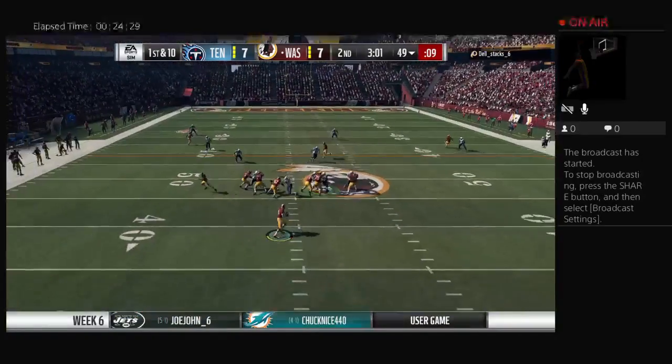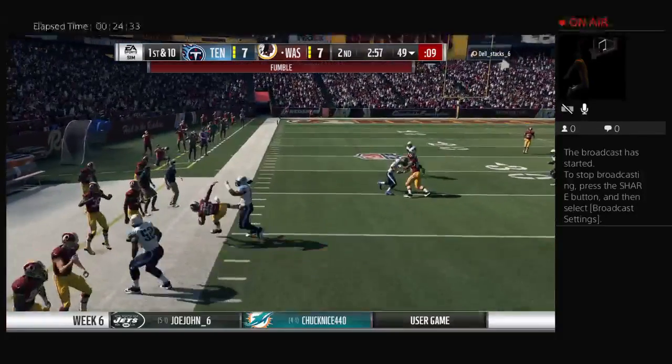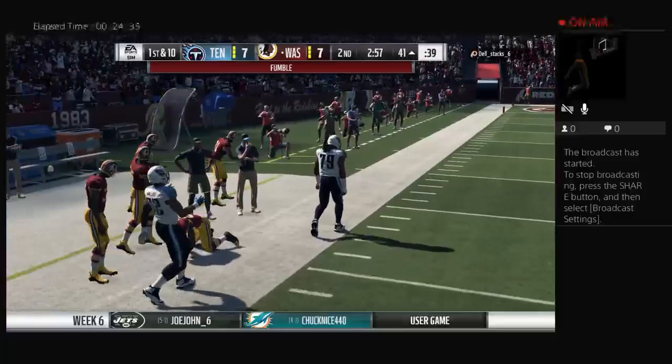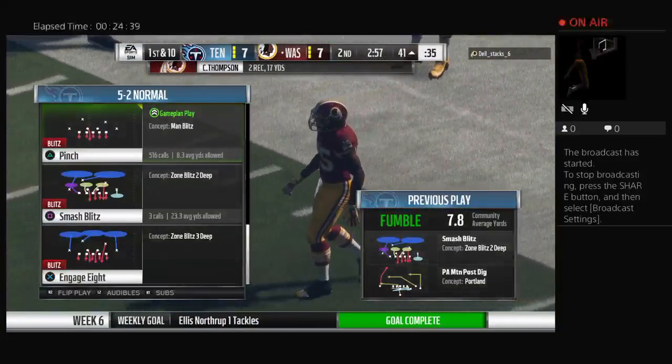Now a play fake here on 1st down. And he drops this off to Thompson, complete. And now a fumble. The ball's out. But this will fortunately wind up out of bounds.